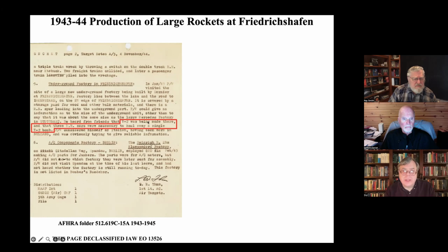So this was 1943. And this prisoner of war said that they were making rockets there. And these rockets were so long, it took 3 railroad cars to haul out each rocket. Now, a standard V2 or a standard A4 was designed so it could be carried on 1 railroad car. You might have to take the warhead off, but you could carry it on 1 railroad car. These were huge rockets to require 3 to carry them out.